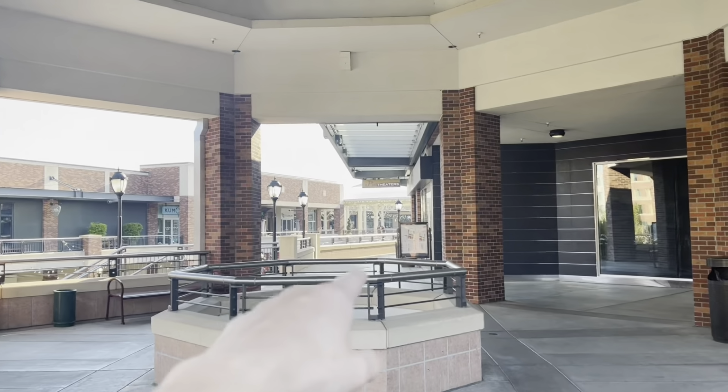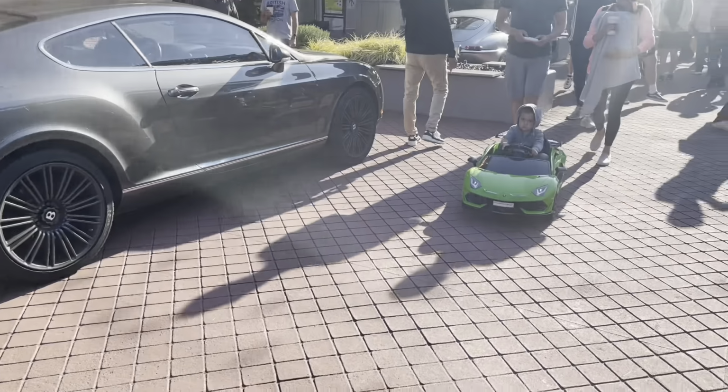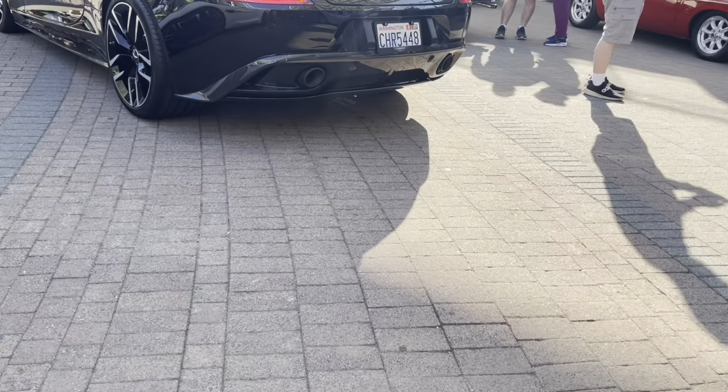Bunch of stuff on this side, and it goes all the way in there, and then there's like an overflow lot. So we're gonna go check out all of that stuff. This is gonna be crazy. We might have the cool Bentley, but you're not gonna be flexing as hard as this guy.